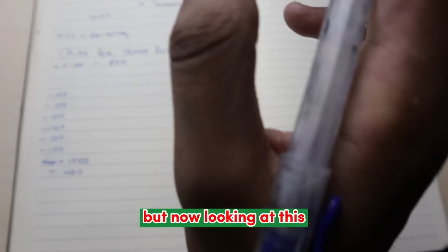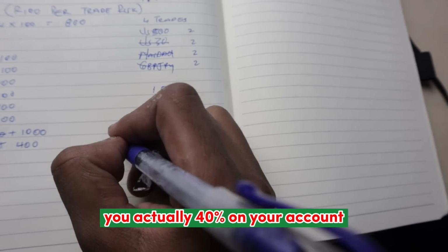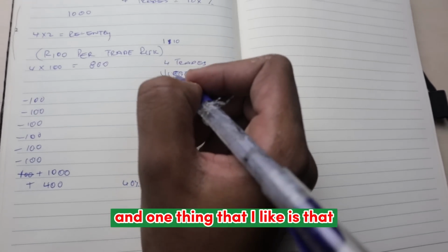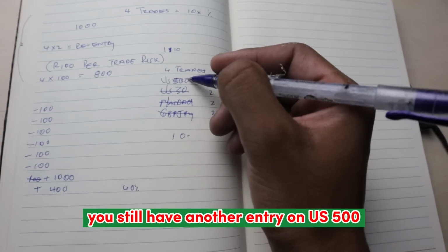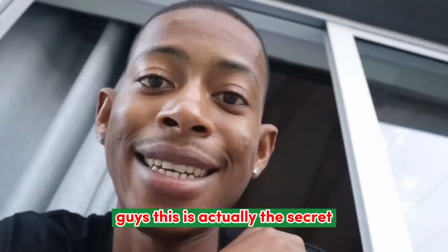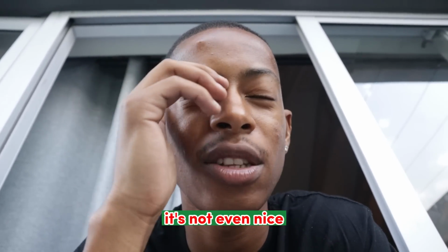But now looking at this, what did you actually do to your account? You actually made 40% on your account. You made 40% of your account. And one thing that I like is that, truly speaking, you still have another entry on US 500. So let me just explain to you guys how the strategy works. Guys, this is actually the secret that they are not sharing with people out there. Truly speaking, it's not even nice.